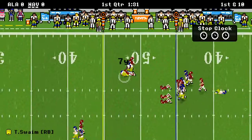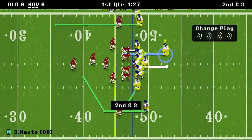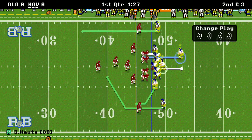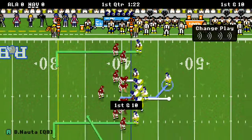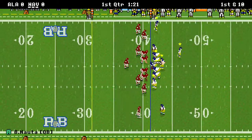And there is a pass and catch there by Swaim, but then he was immediately hit and rocked. And we've got 2nd down and 3. What a hit right there. We talk about being the bullies. Oh, and out of bounds right there. That's what I mean right there. That was a big time hit.